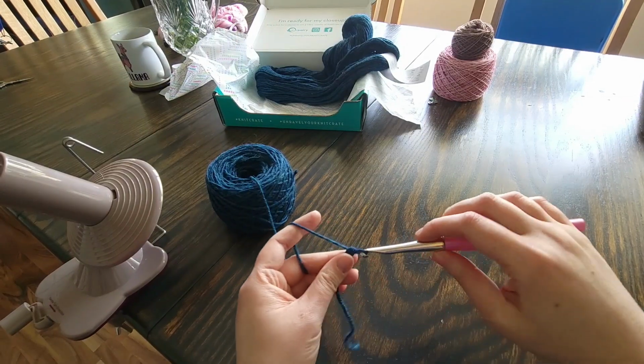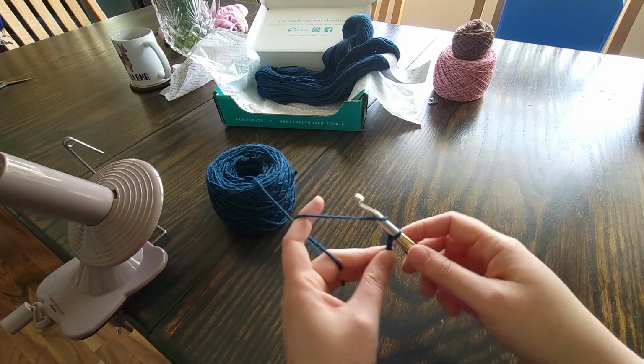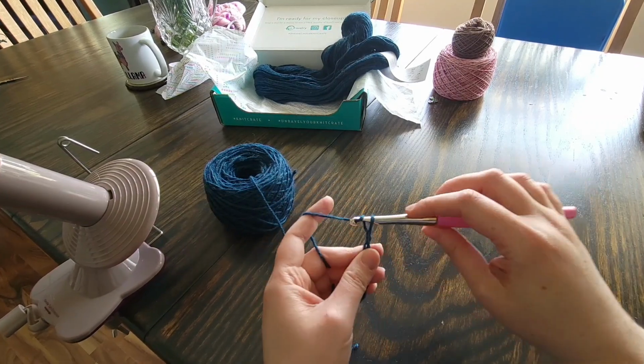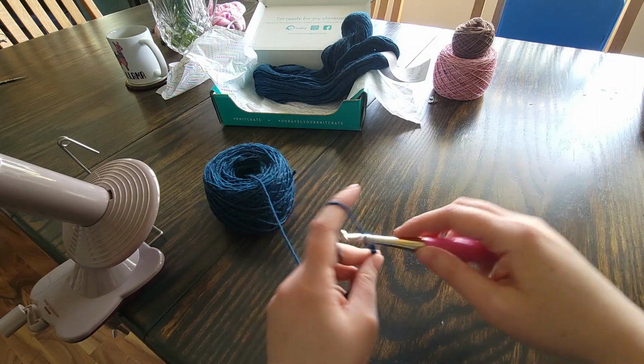Since this yarn was so soft and shiny, I couldn't wait. I had to go ahead and make a quick swatch with it just to get an idea of how it will drape and how it will feel on my hook.